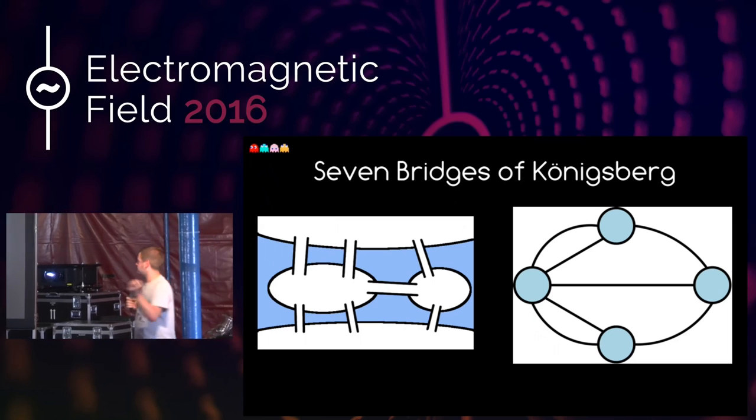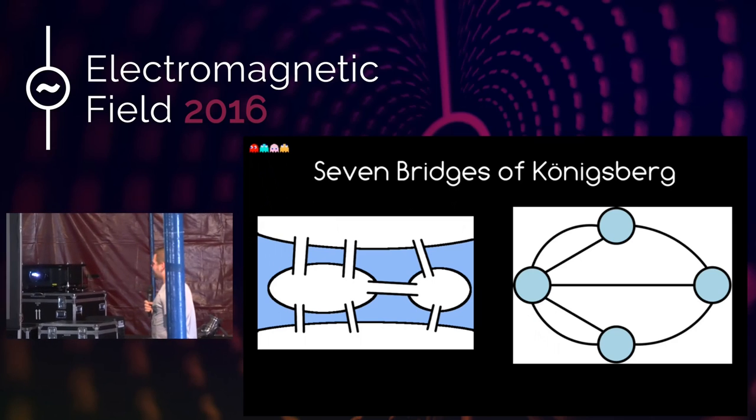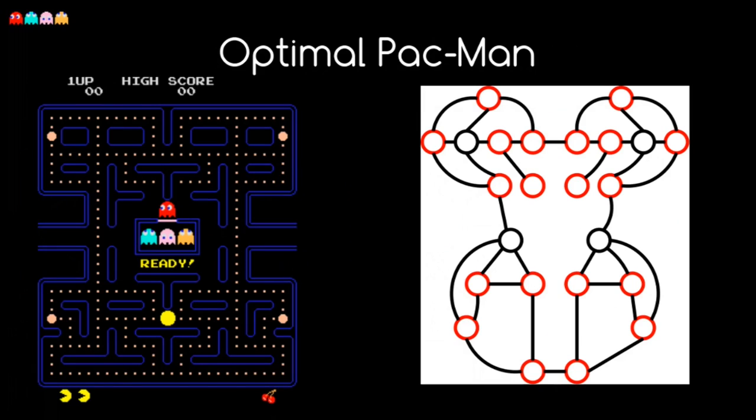Okay, so cool, we've done this with a 300-year-old problem. How about Pac-Man? If you take Pac-Man and make it into a graph, you get this graph here. I've just taken each of the points where multiple routes meet, such as here and here, and made it into one of these points. I've replaced all of the curvy edges with lines, because I don't care about distances and how it's arranged. I just care about how things are connected.